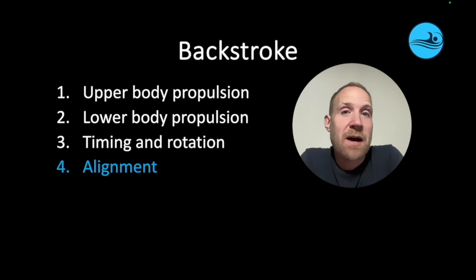If swimmers can optimize and improve these two skills, they're going to swim faster, even if they don't improve the amount of propulsion they create. Alignment is so important because it's like removing the brakes. And so the better swimmers can maintain their alignment as they move through the water, the less resistance they'll create, the less speed they'll lose, and ultimately the faster they'll swim. Let's check out what these key skills look like.